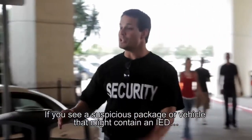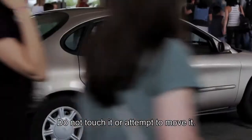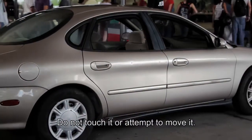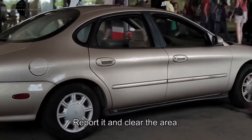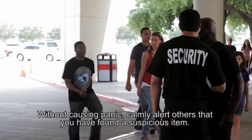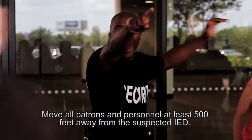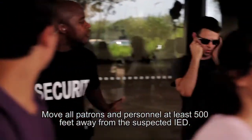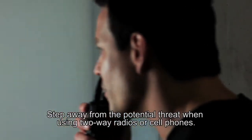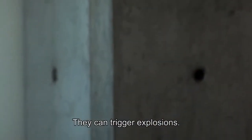If you see a suspicious package or vehicle that might contain an IED, do not touch it or attempt to move it. Report it and clear the area. Without causing panic, calmly alert others that you have found a suspicious item. Move all patrons and personnel at least 500 feet away from the suspected IED. Step away from the potential threat when using two-way radios or cell phones. They can trigger explosions.